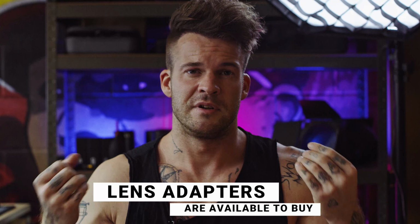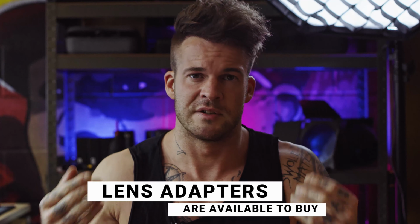If you're only going to buy a prime lens and you see one that you really like, or you've had good reviews about it, but you've got a Canon camera and you want to buy a Nikon lens, there's adapters. You can interchange different lenses and brands to a certain degree.